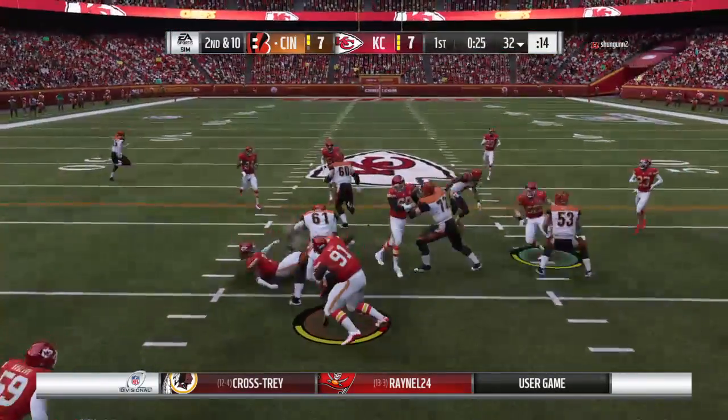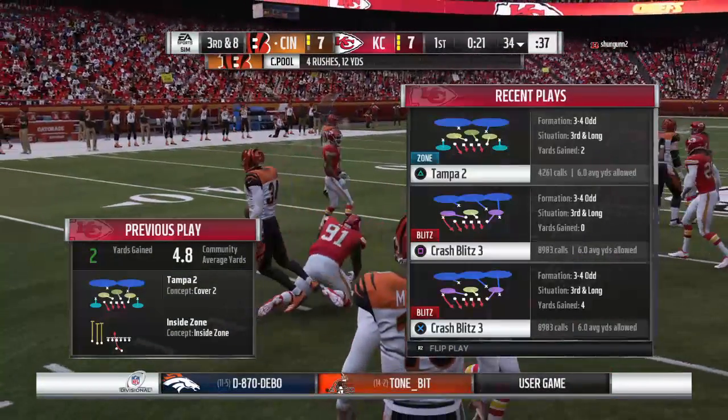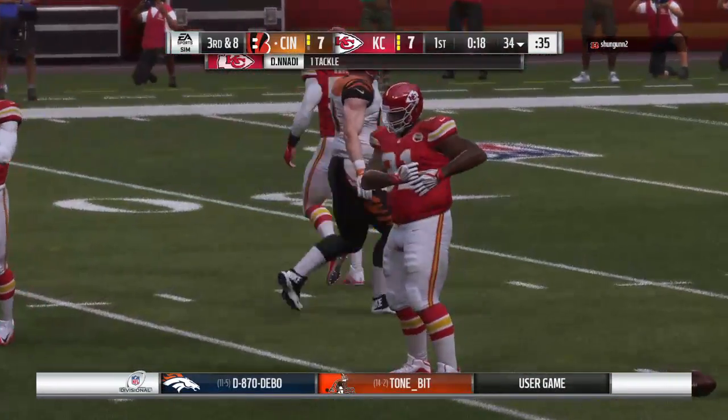They'll run it now out of the gun. And he'll be limited to a short gain up to about the 34-yard line. 2 yards on the carry there, and it's going to lead him to 3rd down.